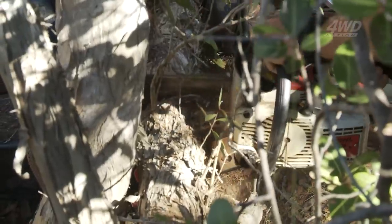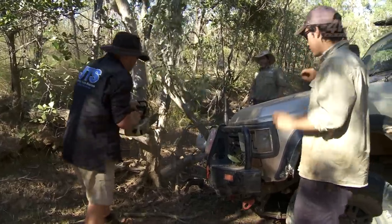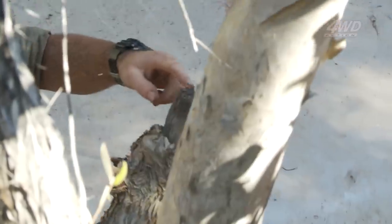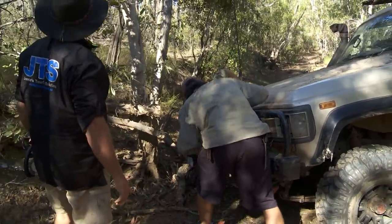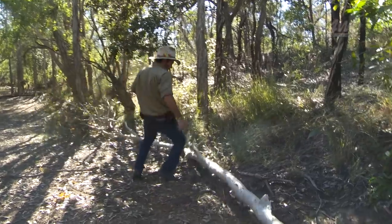Jamie breaks out the old chainsaw and sets to work getting rid of that branch. Wow. That was aimed at the intercooler, that thing. Wow, imagine if it had gone through the whole line. It's just nicked it, look. Just touched it. Righto, that's that branch out of the way. Now it's time to see if Shauno can drive off under his own steam.